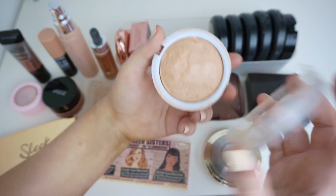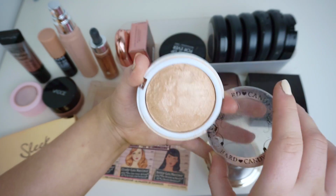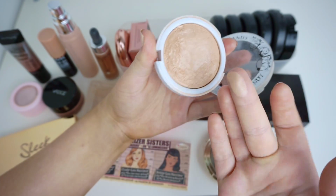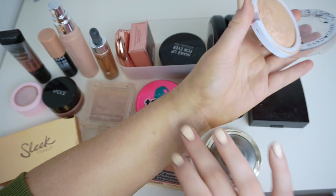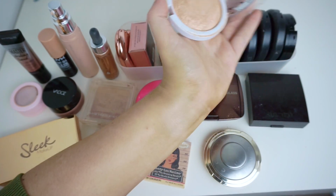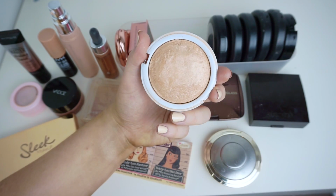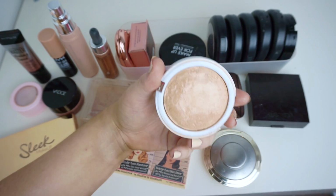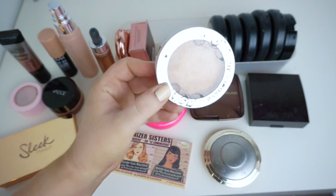This is the Hard Candy Tiki. I feel like no one really talks about this highlighter, and I understand, like, when you swatch it, it does not really look that good. It doesn't really do that much at all. So if I would swatch it, I probably would not have bought it. But I totally recommend this highlighter, because once you get it on your skin, it just looks perfect. It's a perfect, beautiful, amazing highlighter. So I'm going to keep this one.